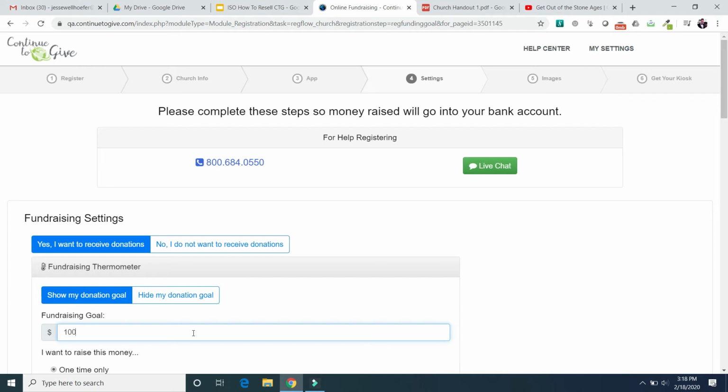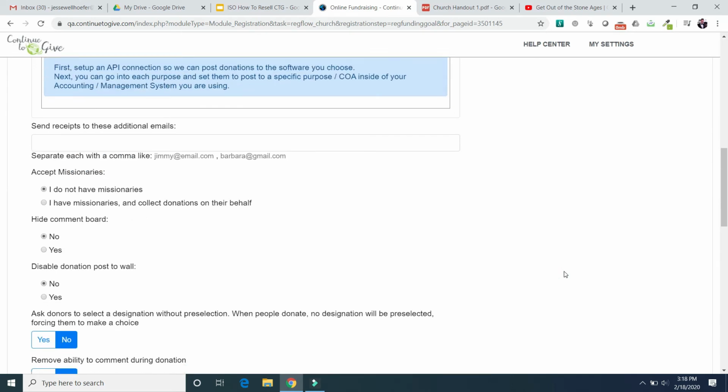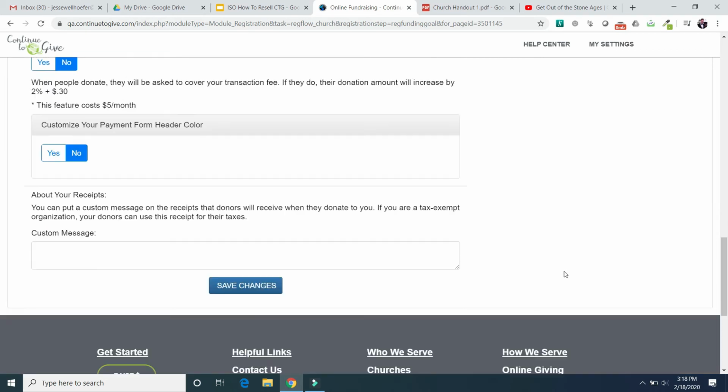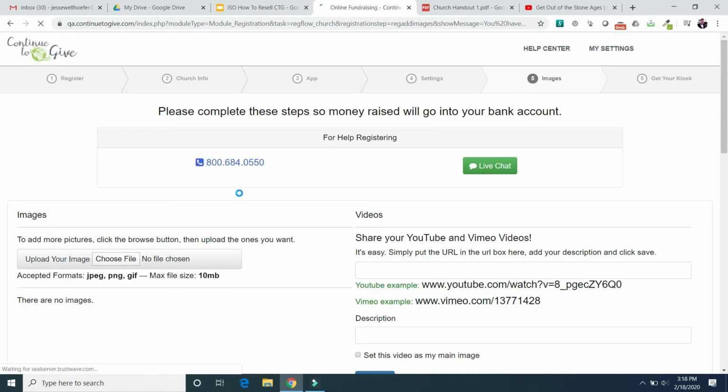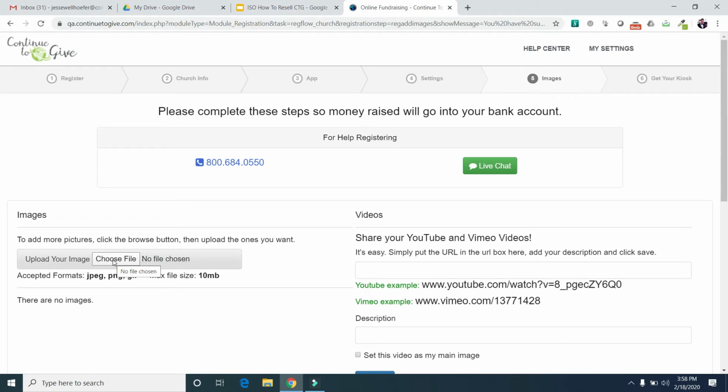For example, what's your goal? Maybe it's $10,000. And there's different settings that they can go through on here. They can read each one and they'll be able to just set up different things, and then they'll be able to upload their picture here.